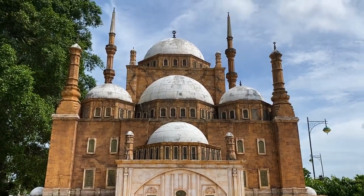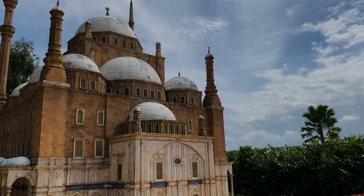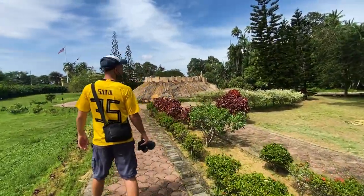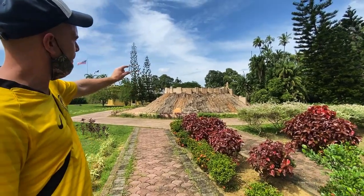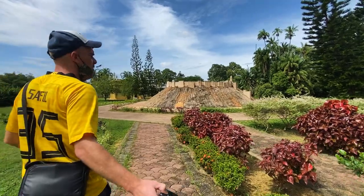Oh, look at that mosque, beautiful. Wow, that looks like a fort. Really, right? I think they made the mosque smaller because they wanted to show this one must be on a huge hill. Right. Any guesses, Ivana?